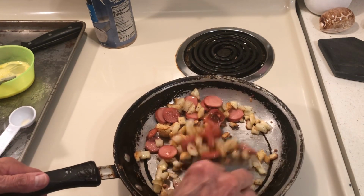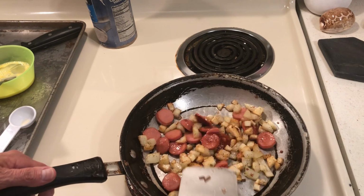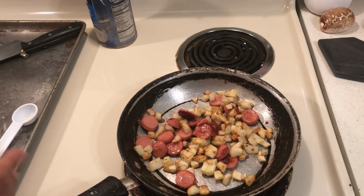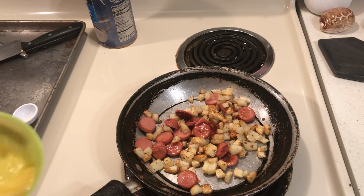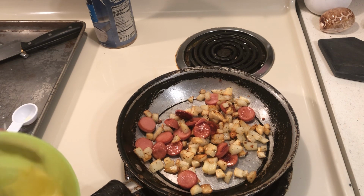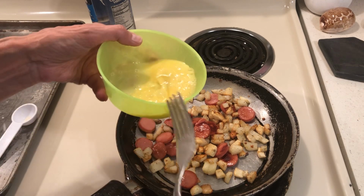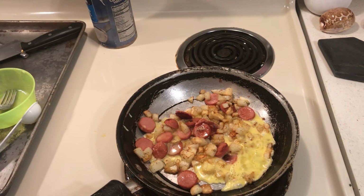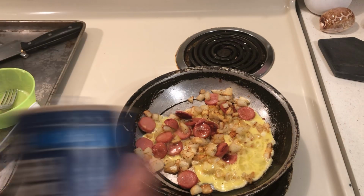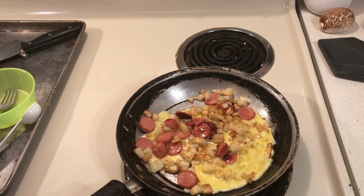So these scrambles are going to make a lot of food for us. And this is all working in with the $5 food challenge. You could have your eggs on the side if you don't want to pour them on, but this should taste pretty good. You gotta have salt and pepper on eggs, or I don't know, to me they just taste really horrible without salt and pepper.